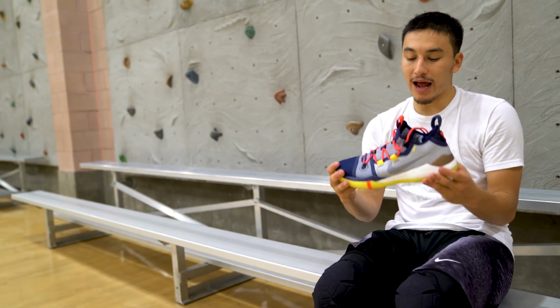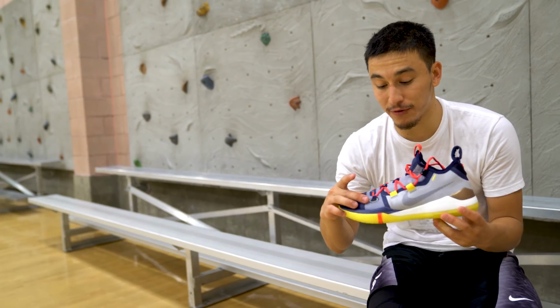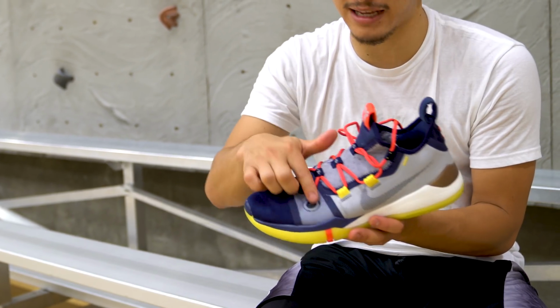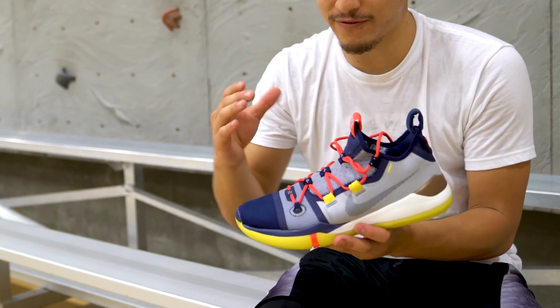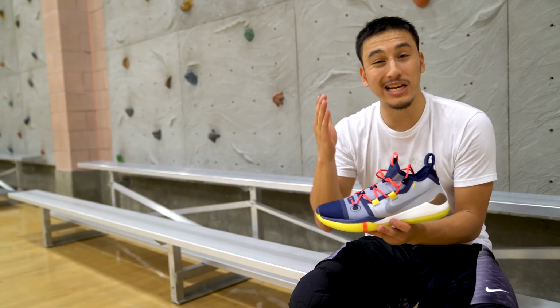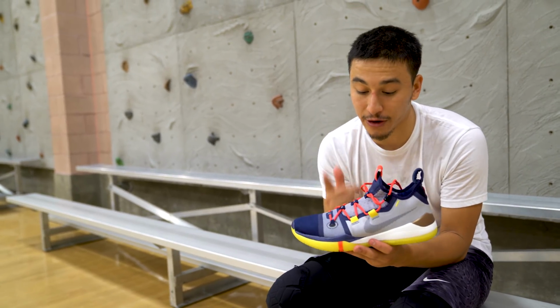Now, as far as support, I felt like the Kobe ADs locked me down pretty well, especially in this forefoot area. This composite band, which was ripped straight off of like the Kyrie 3, is absolutely fantastic. It's not restrictive or uncomfortable whatsoever. It really snaps to my foot very nicely. It almost feels like a strap, so that's a very good feature.